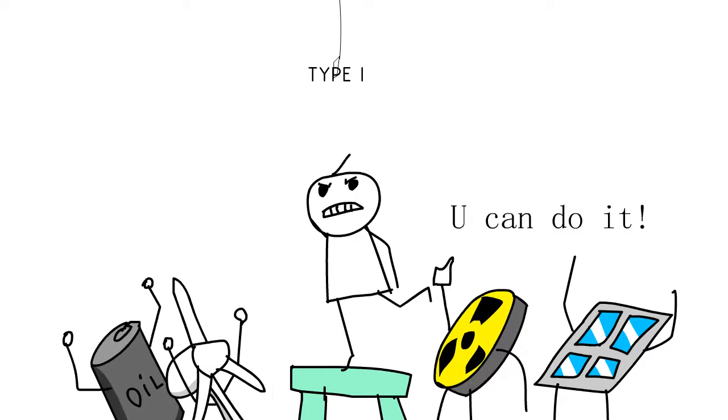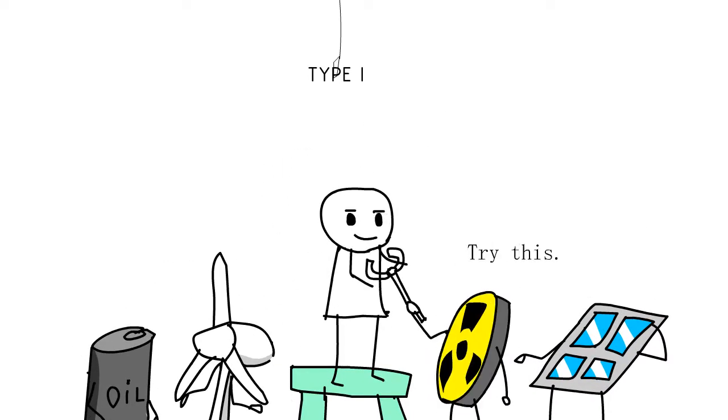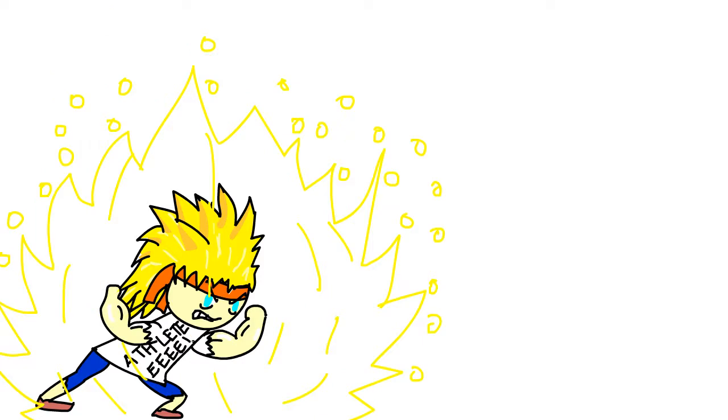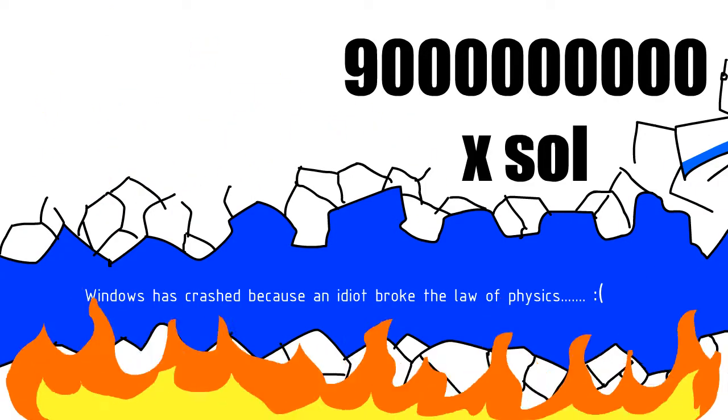However, these methods alone still aren't enough for us to reach the Type 1 energy consumption threshold of 7 times 10 to the power of 17 watts. If we could channel all of that power into an athlete, it would allow him to run at 9 billion times the speed of light, demolishing all laws of physics.